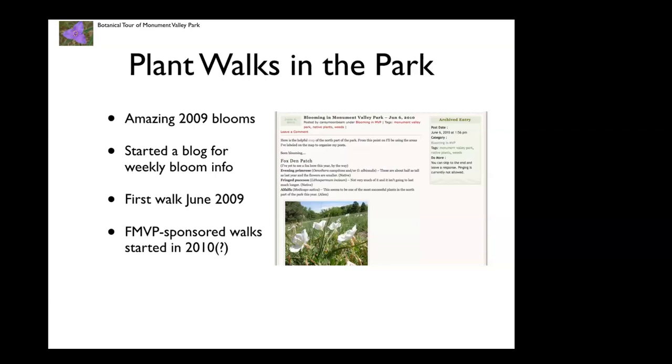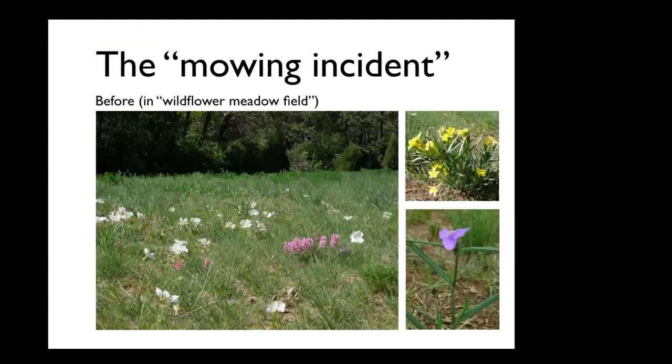A little side story here. For those of you who've been on the walk with me, you know that I often talk about the mowing incident. So here's my chance to actually share some photos with you about it. In the big picture here, we're seeing that wildflower meadow field, as I called it. And it's just a little snippet of it. And this is in 2009. And you can see there's some evening primrose blooming and we've got some loco weed.